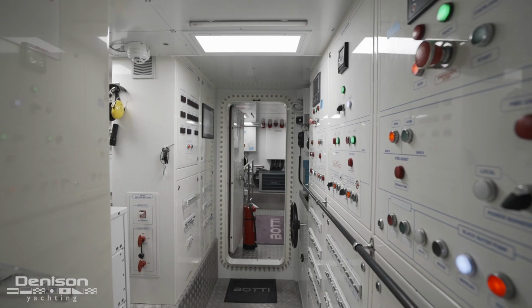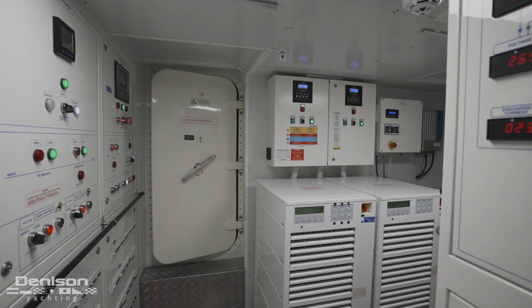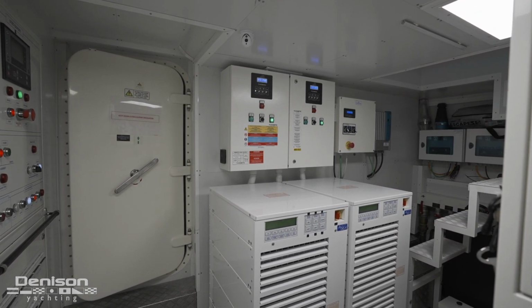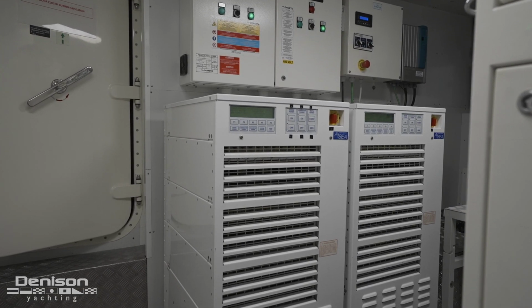Forward of the tender garage, you're going to find the control room. This is a really well laid out space. It's air conditioned, which keeps this area cool, which is very important because this is where you have the AC shore power converters. These units tend to run pretty hot, so it needs to be air conditioned.